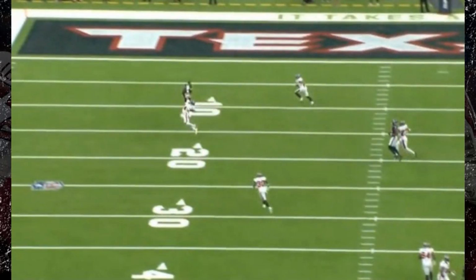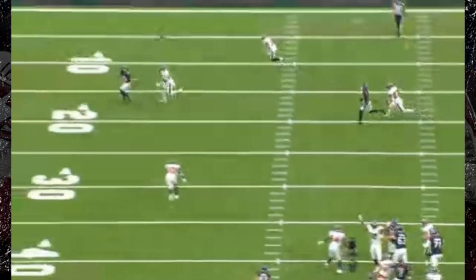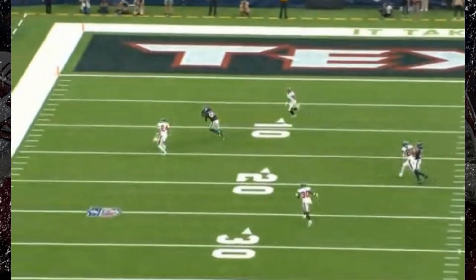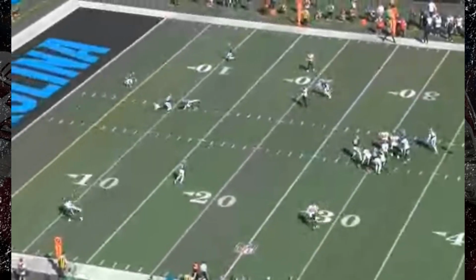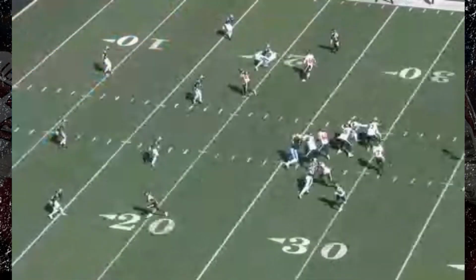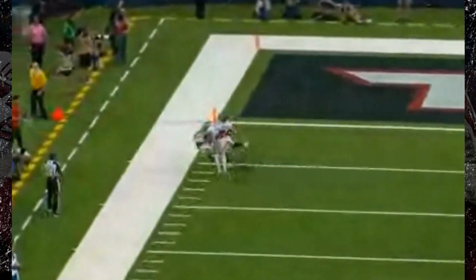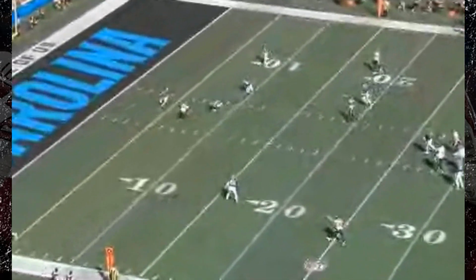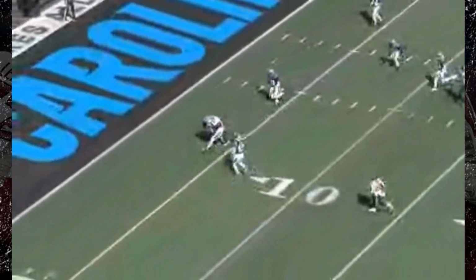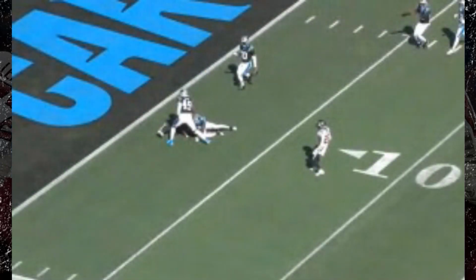Adjusting in that sense, right? Full extension, very good concentration. That's a hand right in front of him. Good body control to keep his feet and protect the football on his way down. And here's another rep where I mentioned how he gets low. That's low and behind him. Very good body control here as well. Able to get up, get some more yards.